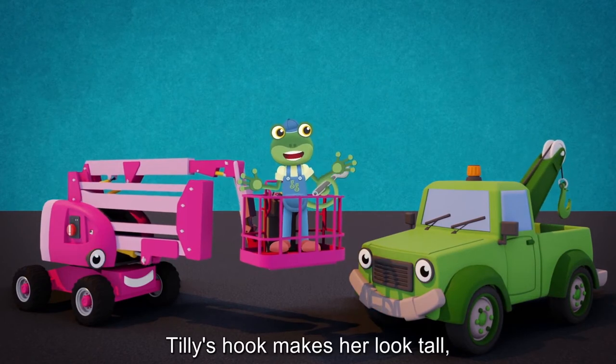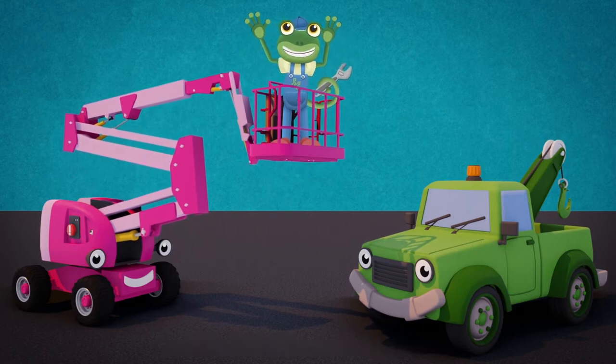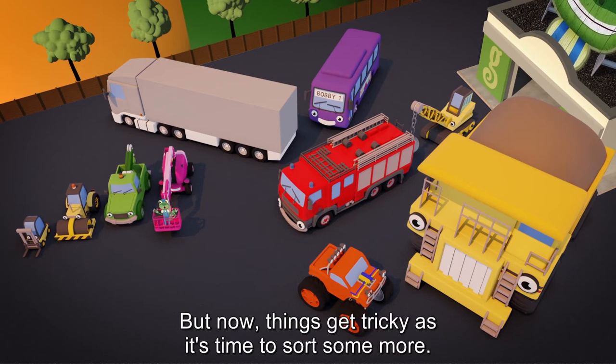Tilly's hook makes her look tall, but Chelsea's arm can go taller. There, just move around a bit, and we have our smallest four. But now things get tricky, as it's time to sort some more.